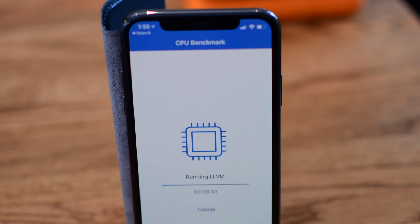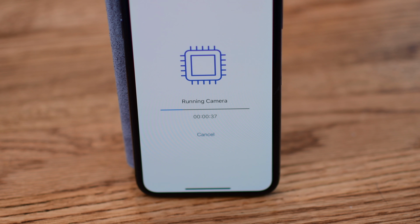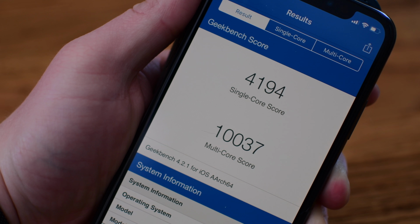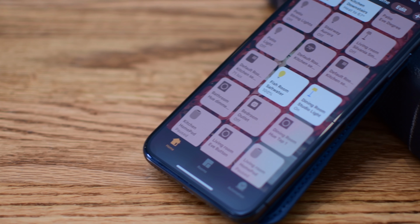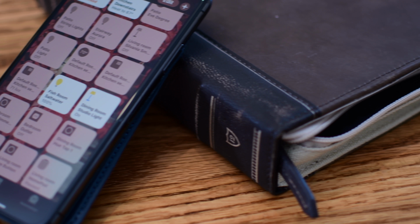We also are seeing that this new beta now supports the iPod Touch. The first two betas of 11.3 did not include that support. Running a Geekbench test gives us a single-core score of 4,100 and a multi-core score of around 10,000, so pretty par for the course, no huge detriments to speed or anything like that in this latest beta so far.